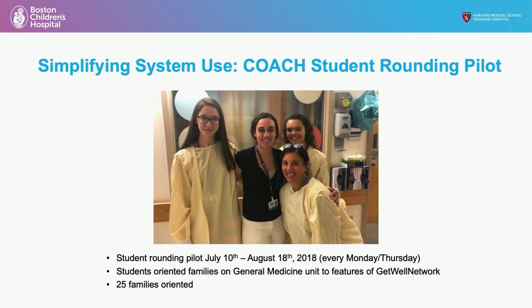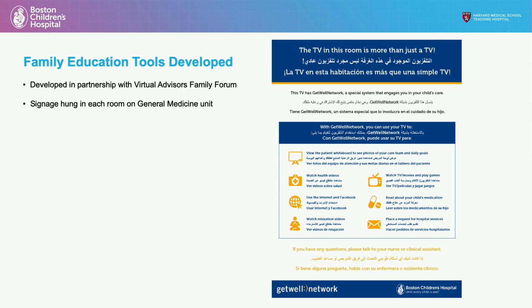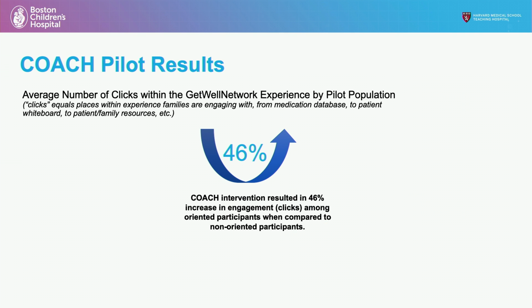Kristen was actually inspired to do this based on the last GetConnected conference, a presentation that another hospital had provided using volunteers. Those students also helped create an education handout to put in all of the rooms to give that added level of orientation. And they had really successful results with this.